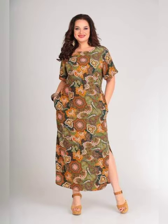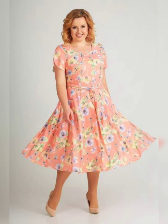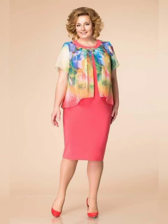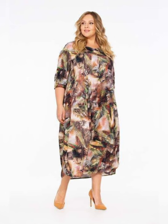One of the great things about floral print dresses is they come in a wide range of styles and colors, from bold bright prints to subtle muted patterns. There is a floral print dress out there for everyone.